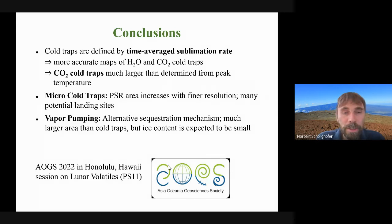And finally, let me say that AOGS, the conference, will be in Honolulu in 2022, and there will be a session on lunar volatiles. And I hope I see some of you in person in Honolulu next year at this conference.